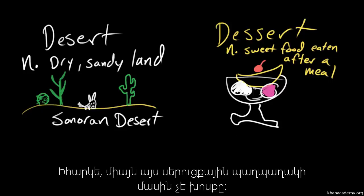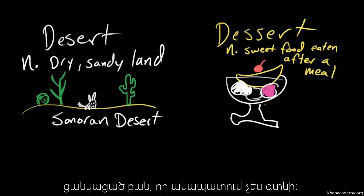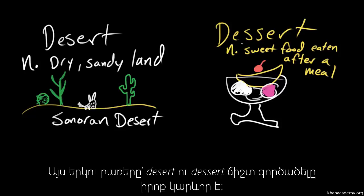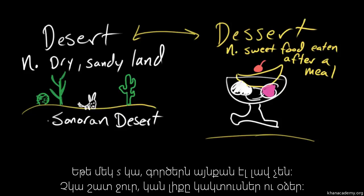Certainly it doesn't have to be this banana split, this ice cream sundae. It could be anything sweet, so cookies, cake, chocolate, the sorts of things that you would not find in a desert. So keeping these two words straight, desert and dessert, is really one of abundance. When there's two S's, it means times are good, we're doing so well, we can have ice cream. If you're missing that second S, it means things are a little lean.